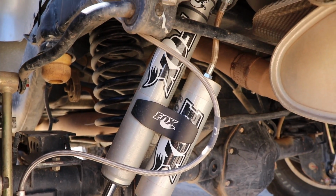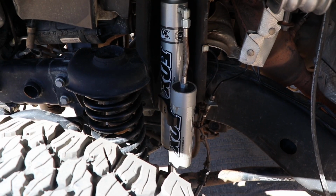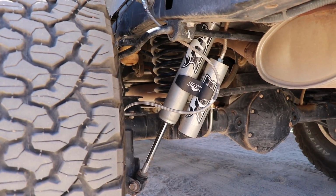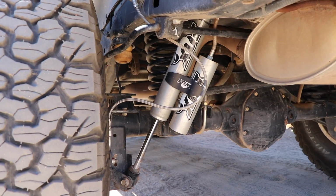Now, I recently put on some Fox 2.0 remote reservoir shocks. I did that right before our Utah to Colorado trip, and I love them. It's been a nice upgrade. The shocks are a little stiffer than what I had on there before. I had the Bilstein 5100s, but I'm really happy with their performance. No complaints. I guess maybe what I would like is some adjustability. So I don't know, maybe down the road we'll get some adjustable shocks so while I'm going off-road I can soften things up. But I love these shocks, guys. They're working really, really well for me.